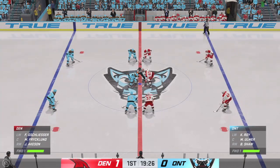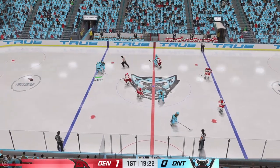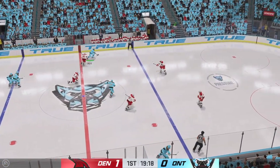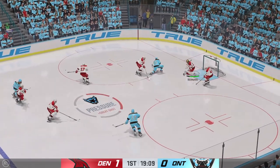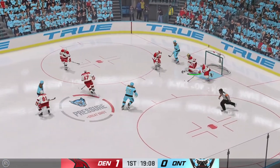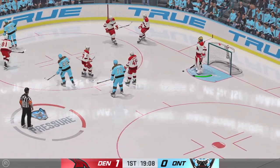Well, my nose was in the lineup card, James. That's how fast it happened. I mean, the opening minute of the game, and they get on the board. This is a perfect execution and the perfect start for them. Now pay attention this time. That's blocked by Bernard. And the puck stopper hangs on to get a breather here for the team.